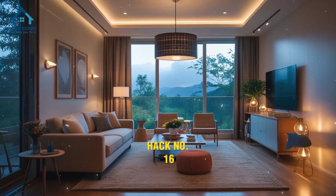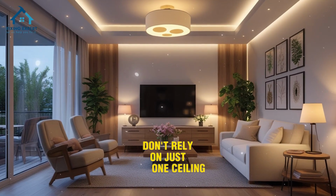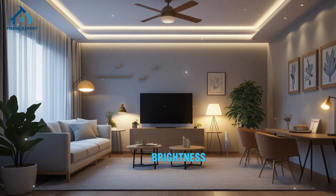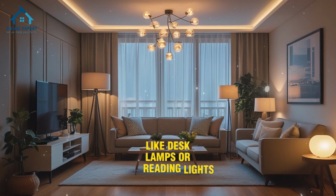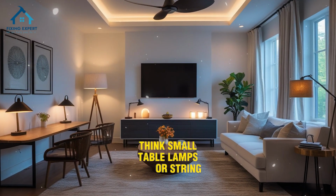Hack number 16. The layered lighting approach. Good lighting changes everything. Don't rely on just one ceiling light. You need 3 types of lighting in every room. First, use overhead lights for general brightness. Next, add task lighting like desk lamps or reading lights where you need to see clearly. Finally, include accent lights to create mood. Think small table lamps or string lights.